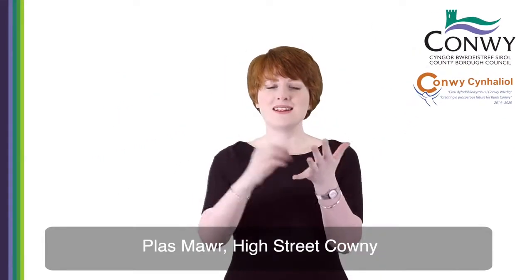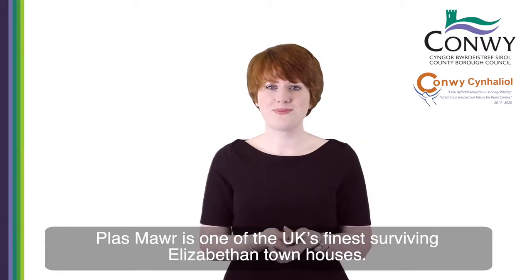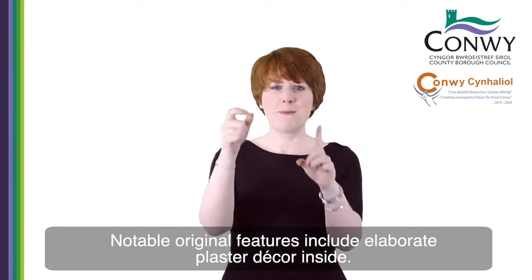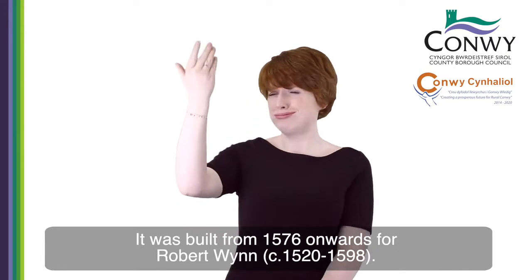Plas Mawr, High Street, Conwy. Plas Mawr is one of the UK's finest surviving Elizabethan townhouses. Notable original features include elaborate plaster decor inside. It was built from 1576 onwards for Robert Wynne, 1520 to 1598.